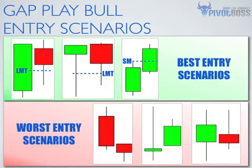These are the gap play bullish entry scenarios that I use every time I trade a gap. However I'm triggering this entry, whether it's intraday or daily bars, this is what I look for.